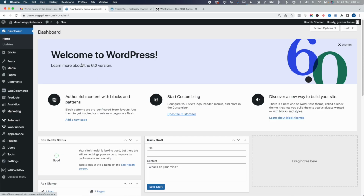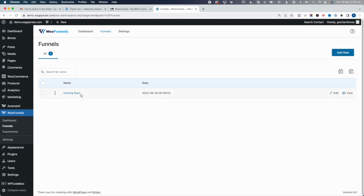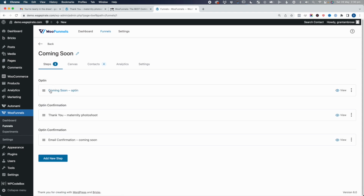So let's go ahead and go into the WP admin area and reverse engineer this coming soon page. So we're here in our dashboard, and then let's go to WooFunnels, and then we'll go to funnels. And you can see that we have this funnel here called coming soon. If we click into that, we have 3 steps. We have the opt-in. So that's where people put in their email address. And that's the actual coming soon page that people go to initially.